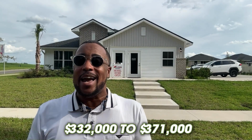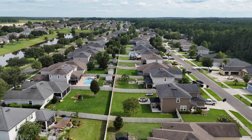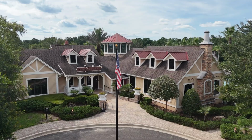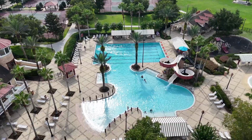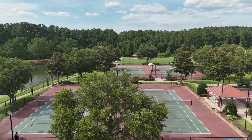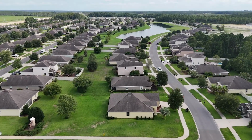Prices starting at $332,000 up to about $371,000, from 1,500 square feet to 2,000 square feet. And one thing to note about this community, it was already a pre-existing community. So as far as amenities go, they've been built out in this area, so we don't have to worry about that being an issue. When you move into this community, you have your pools, multiple tennis courts, basketball courts, and parks. And I absolutely love the houses that were built previous to Adams Homes coming out here. We're gonna take a look at this model and see what you get in this neighborhood.